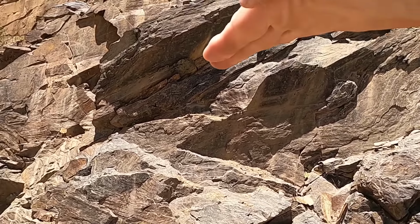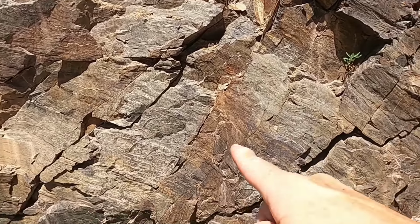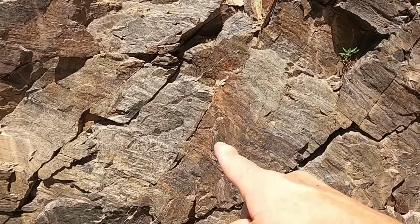But you can see up here it's dipping to the left, or to the west. But as I come down to the bottom of the outcrop, it's actually dipping in the opposite direction. So again, maybe another structure, a fault or something in there that divides those two packages of rocks.